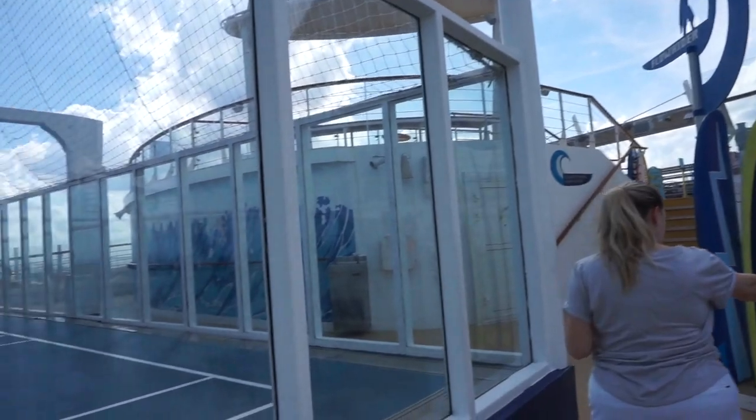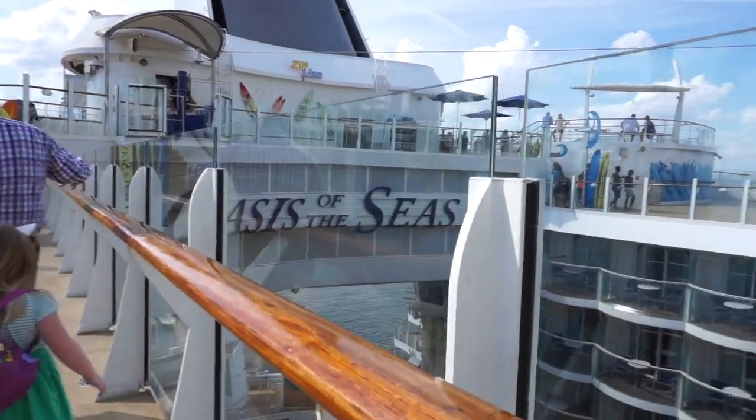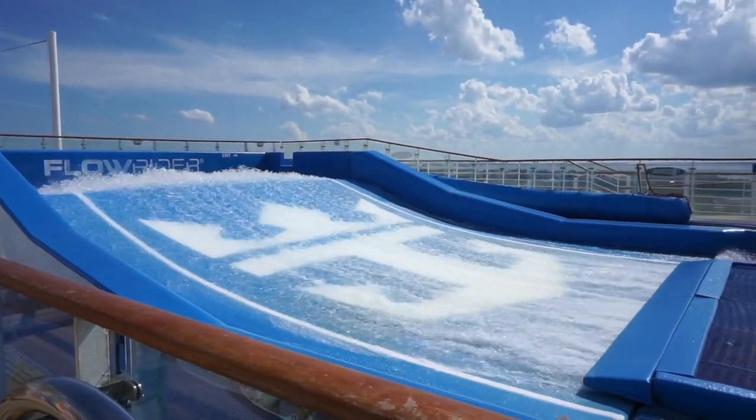When you keep going past the kids area, there's a basketball court, there's a putt-putt. Technically on deck 16, there's a zip line. There's also the flow rider. They have 2 of those.